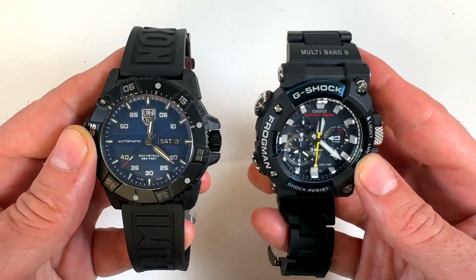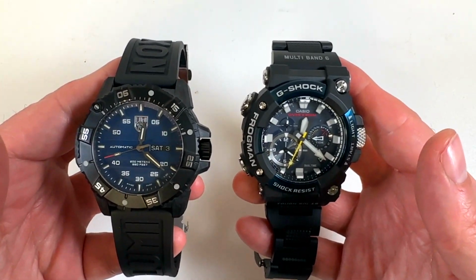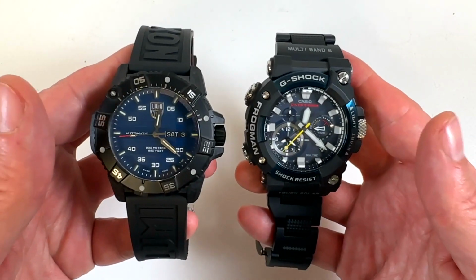But I hope you enjoyed this comparison, just because I haven't found another watch comparison that was so interesting and close as these two watches.